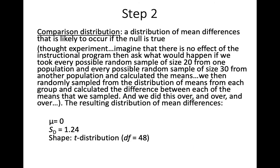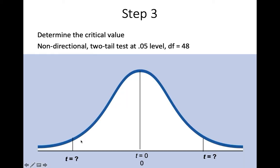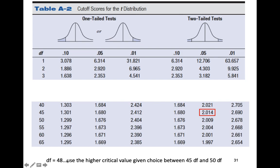Okay, so now we've got all three characteristics of our comparison distribution. So we can sketch our diagram. We need to determine a critical value. We had set up a non-directional test, so we're going to use a two-tailed test, alpha 0.05 with 48 degrees of freedom. So we're going to need two values, a positive cut score and a negative cut score.